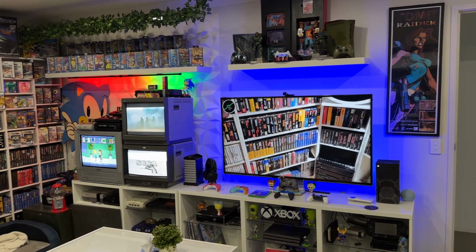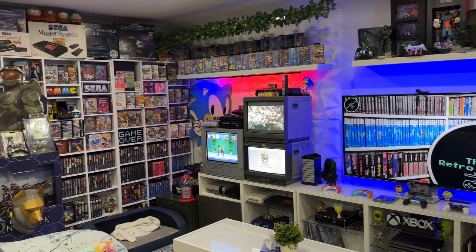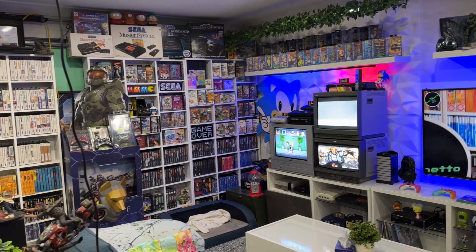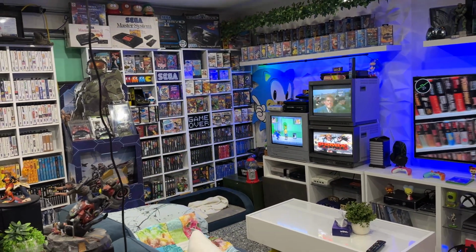All right, and here we have it. I'm extremely happy with how this turned out. It is such a better space than what it was before. Way less cramped. Let's have a closer look.